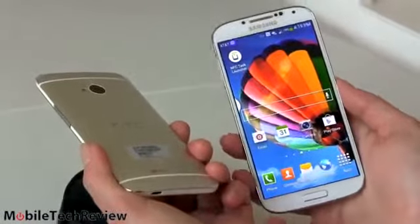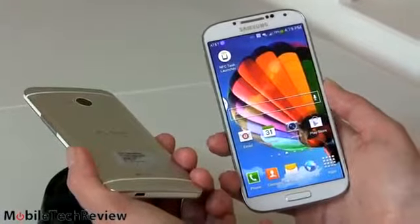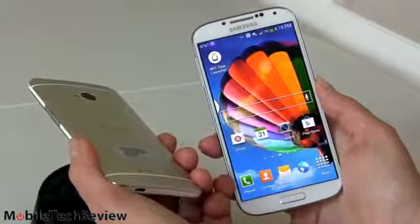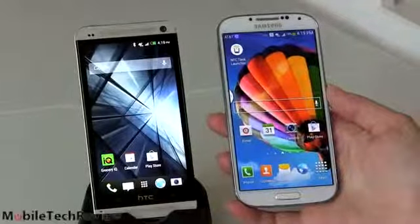And we've noticed some throttling occasionally when running benchmarks, particularly, which can stress out the phone, and that's something that you do over and over again. The Samsung Galaxy S4 throttled actually before the HTC One did. Imagine that. So guys and gals, what do you think?